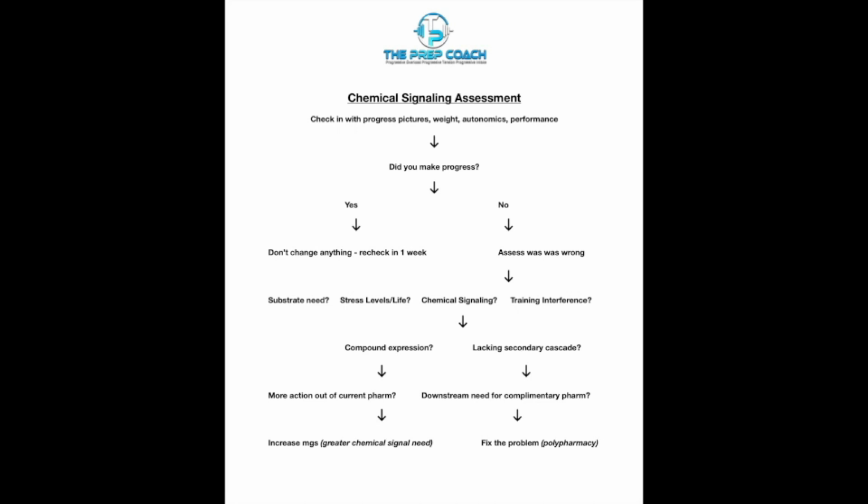Or is it a lacking of a secondary cascade? Does that mean we need to fix this from a different complementary aspect and fix the problem with polypharmacy? What that would look like is, let's say we do this check-in and see that it's a compound expression-based issue. So we have, let's say, testosterone and Primobolan, a super easy cycle. Let's say it is purely the sheer action on protein expression, and we just need more to accommodate the food we're eating and the training that we have. Okay, cool, we're going to tick up the Primobolan.